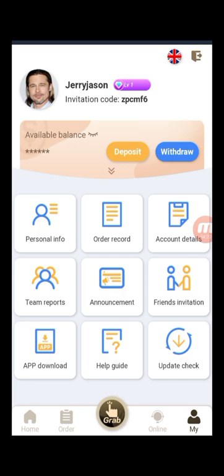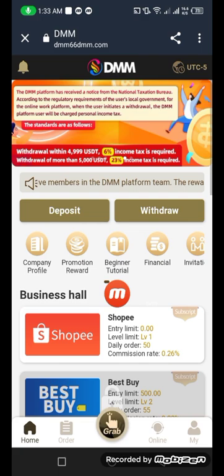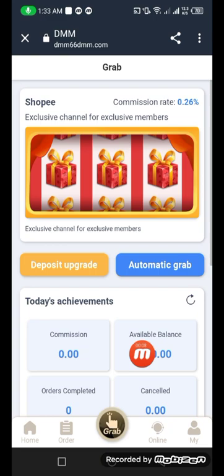You can see here, first of all, you can enter the shop here. Enter the shop now. You can see the available balance is 300 now. You can see the 300 balance and pass here.